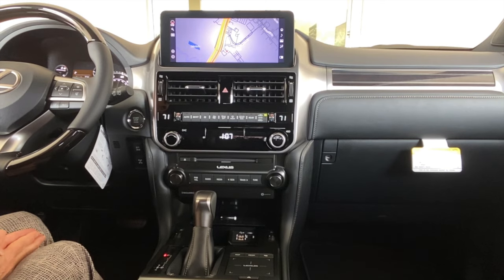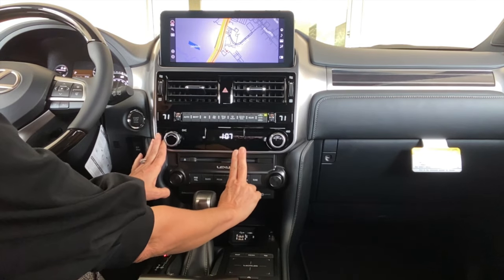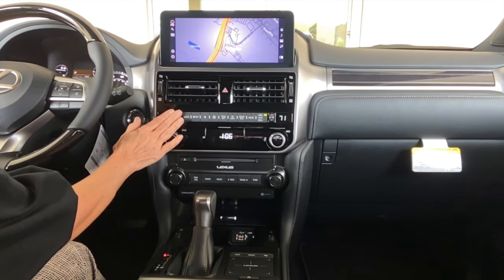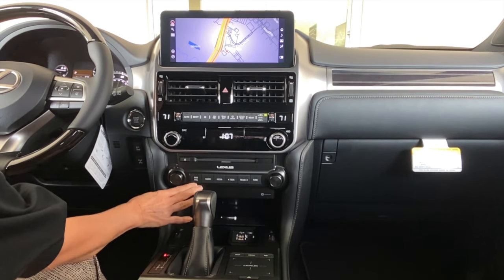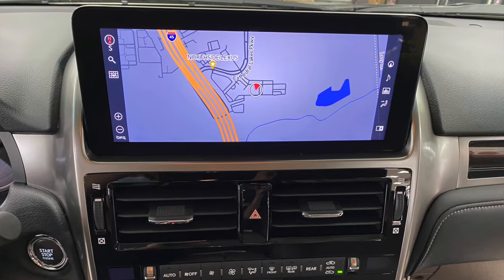The controls for your four-wheel drive features are going to bookend your new large digital clock. We'll go into all of these features in more detail shortly. And all of this sits above a single disc CD changer and hard button shortcuts and controls for your audio system. Let's take a closer look.